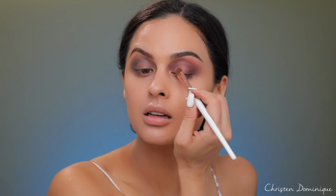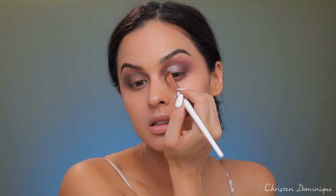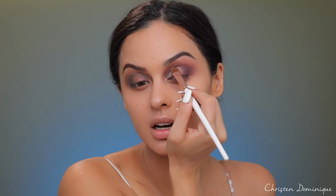So I'm gonna start off with the high-end side. I'm gonna take this eyeshadow brush from the Makeup Shack, the T48, and work that in there, pop it on my eye. It's like a really pretty gunmetal color. I'm telling you, these eyeshadows are insane.